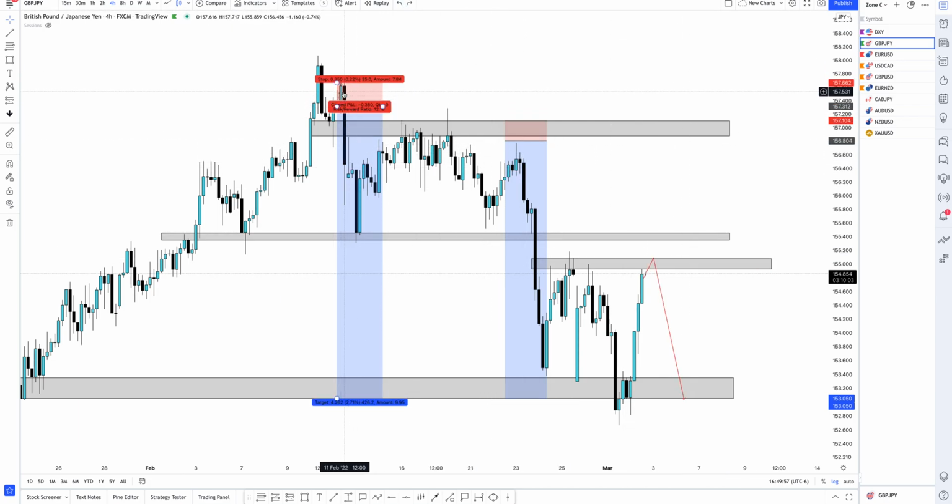sells on GJ. So we took this back on the 11th of February. This was running at 426 pips in profit. And then we took some more profit today on this, reaching a total of 12.18 RR.